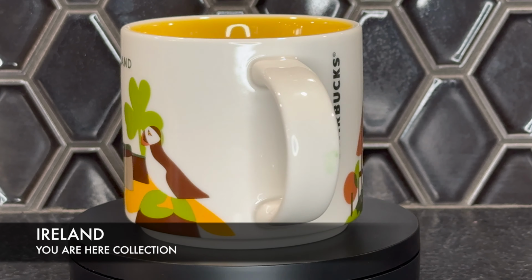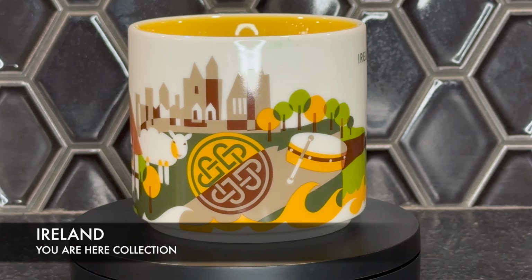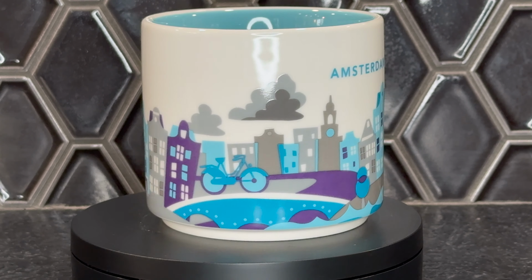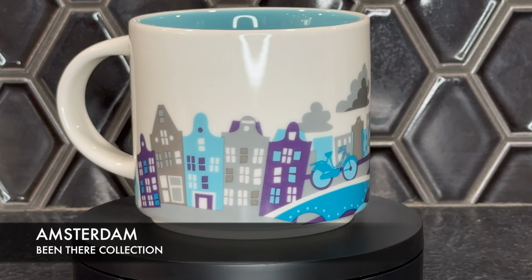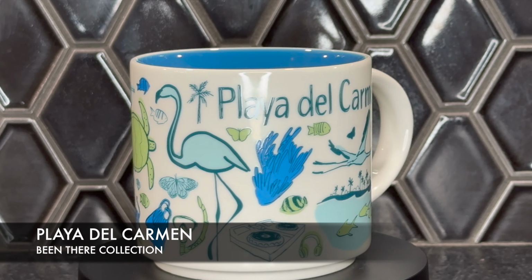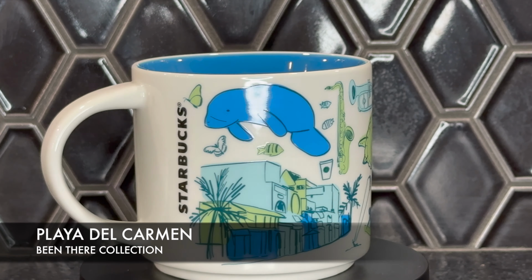A big thank you to Marie Ellen and her husband Steph for bringing me back this mug from Ireland. Super happy and very, very thankful. And a big thank you to my parents for bringing this one back from Playa del Carmen. Thank you, Mom and Dad.